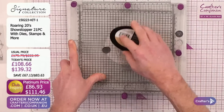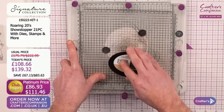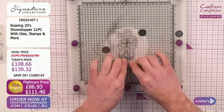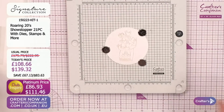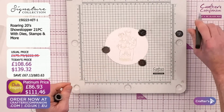So let's go in. I'm just going to give that another coverage, because keeping in mind, we are going to draw the colour out. So I want there to be enough for me to draw out, and then press this one into place. So let's give that a press. And then we can kind of see the outline, keeping it in the same place. Once again, please don't move it at this moment.